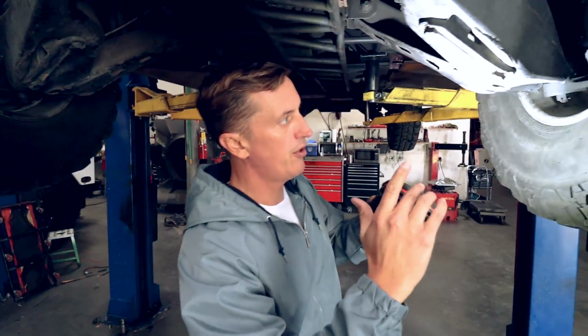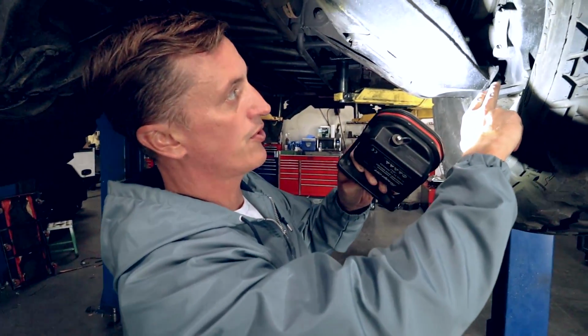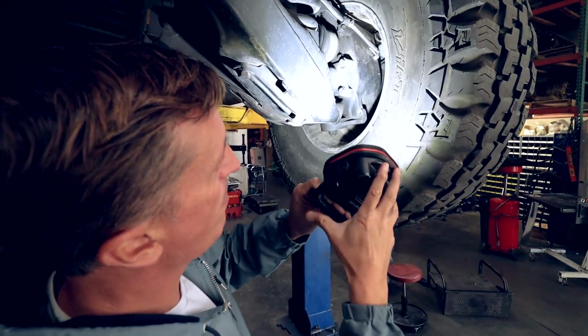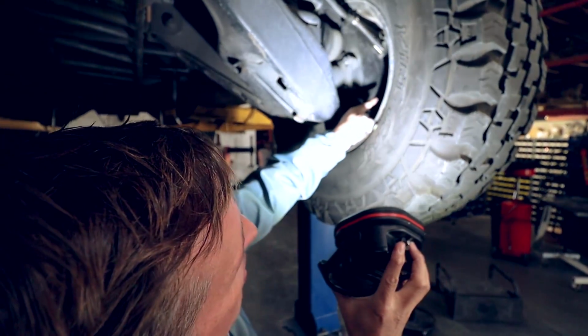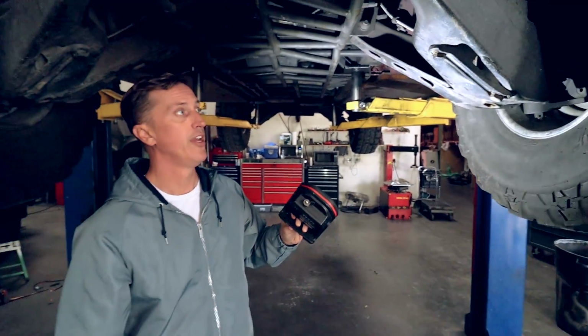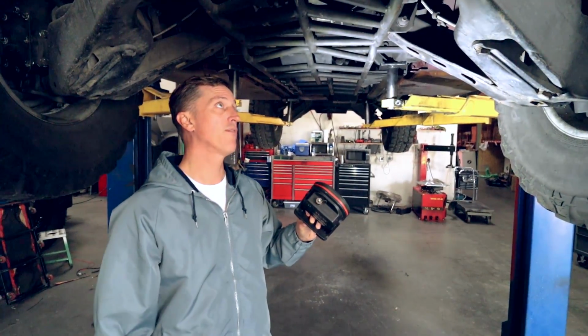And also, if you don't know, these are called portal axles or geared hubs in our world. The input is higher than the output. So that's what gives you the ground clearance that the Hummers have, and makes a big difference off-roading.